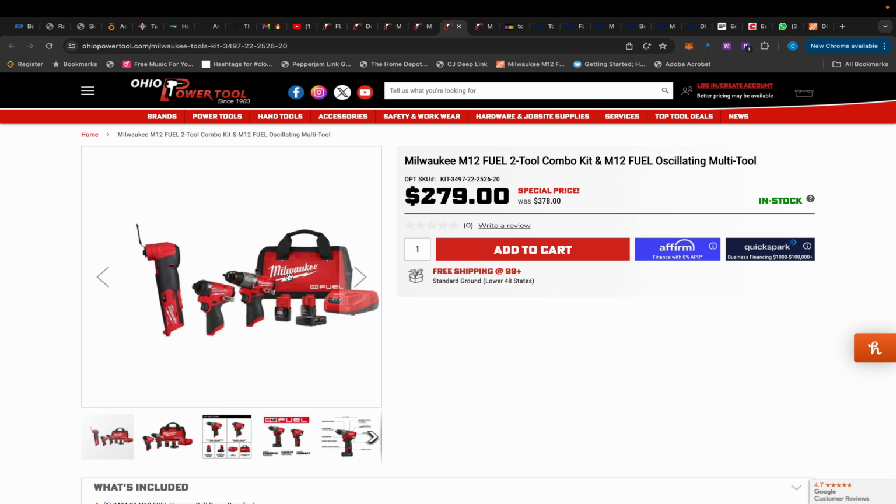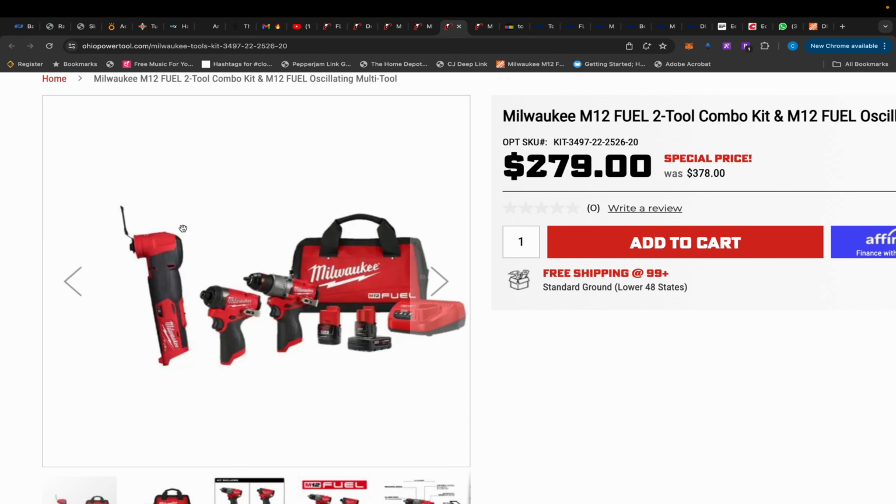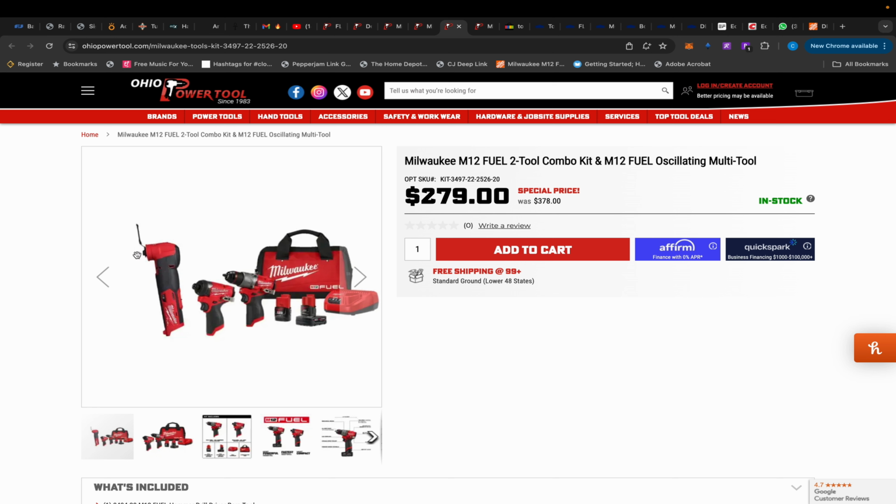Moving on, we have another M12 deal. Same deal with the hammer drill and the impact driver, and you have the Fuel oscillating tool. Not the boo-boo one, but the Fuel. And this is normally itself also, you can find on sale for like $150. And again, this being $229, you're paying an extra $50 and getting this oscillating tool. You're not finding this cheaper unless you go to Home Depot and hack it. But this stuff is not available at Home Depot. I already checked all of them.